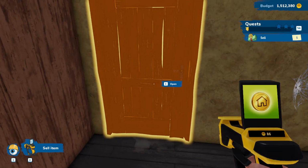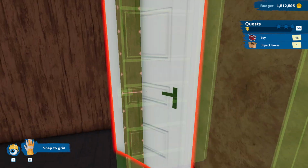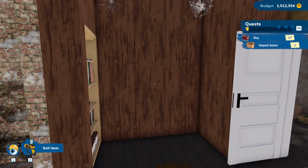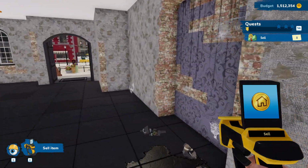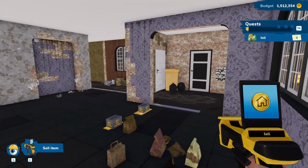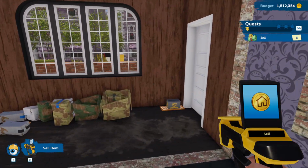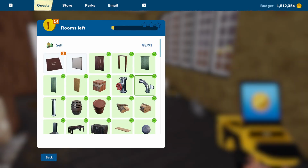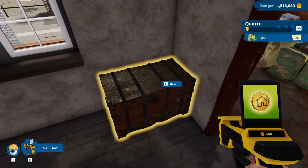Okay, another bookshelf, another door. Are we putting in a door here? We're putting in a... Yes, we are. Okay. There we go. Where would this light switch be, though? Have you guys seen a light switch just hanging around anywhere? Because I have not. Oh, it's right there on the ground. All right, that makes sense. And then the rest is just them showing us what they would like to be done.